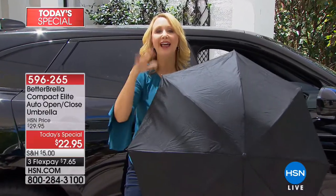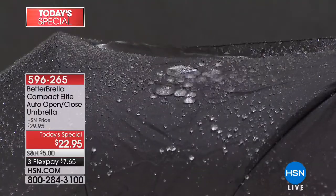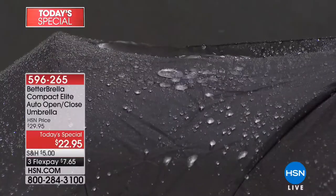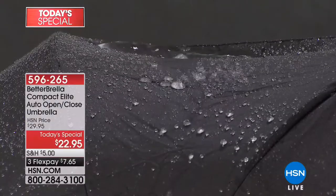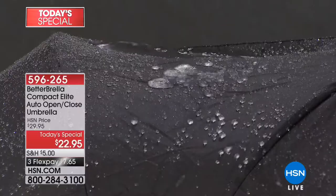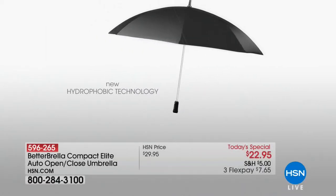It rolls right off. Think of this as that treatment you put on your windshield that allows the water to bead. So 90% of the water is going to roll right off, meaning it's not going to soak through on your Bed umbrella, and you're going to stay more dry than ever before. We've even included that great flashlight for you. So this is two really essential items all built into one that we all desperately need. And talk about beautiful, beautiful colors and styles.